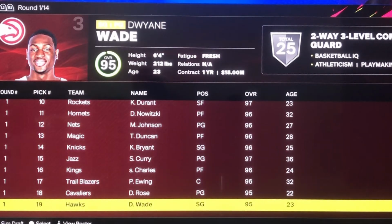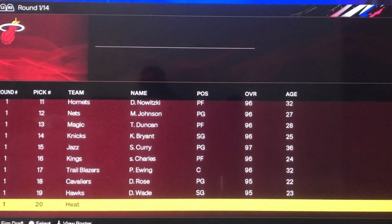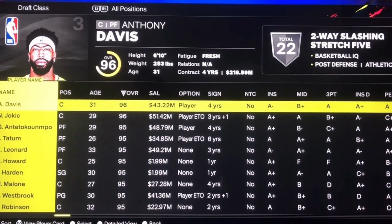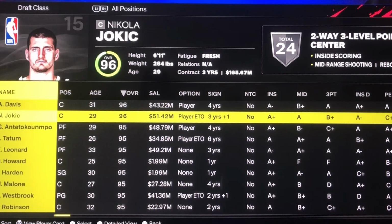And with the 20th pick in the draft, the Hawks select D. Wade. When you ignore the off-court stuff, Dwyane Wade is an all-time great. Lack of shooting and lack of size is the only reason he is where he is. He has a pretty good mid-range, but if he had an even better one or a better three-point shot, then size would be his only problem, and he'd probably be the pound-for-pound GOAT.